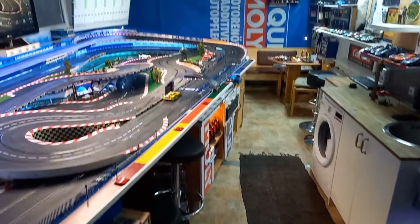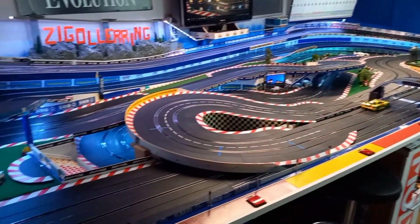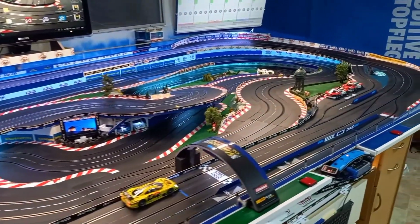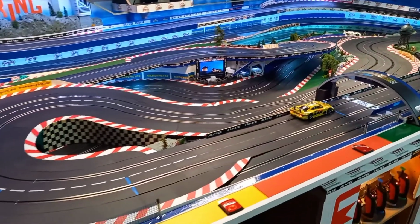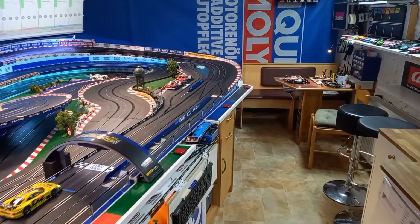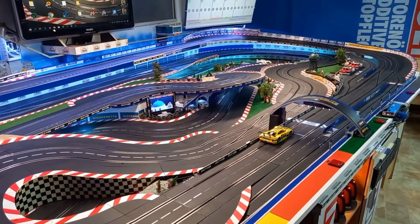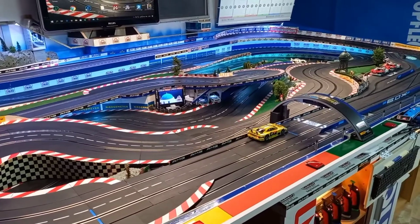Okay, just come in. Here you see our relatively small basement room for our beloved hobby. Here is the Zigöllerring, like I said. This room is very special for me and for my friends, of course. It's a place where we meet once a week, almost always on Fridays, for a few hours to have fun and a lot of very thrilling races, of course.